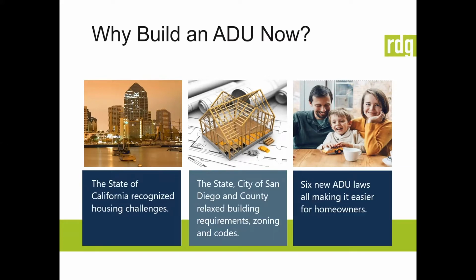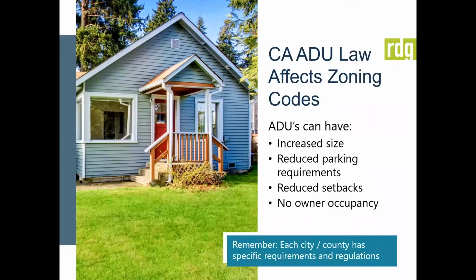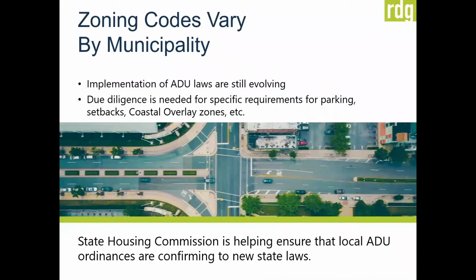The challenge, though, is that the state laws are still flowing out and being interpreted by the local municipalities. The good news is, again, you have the increased size, reduced parking requirements, and reduced setbacks, which is one of the biggest things that came out with the change in laws. But each municipality is interpreting the state law slightly differently, which is part of the challenge. For instance, the City of San Diego has very different specifications than Escondido, which is different than the County, which is different than Chula Vista.